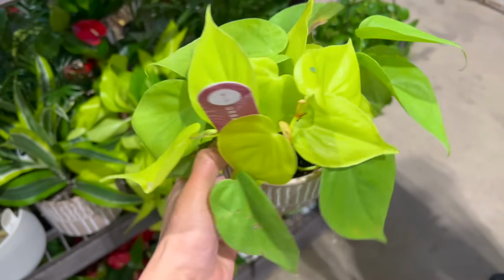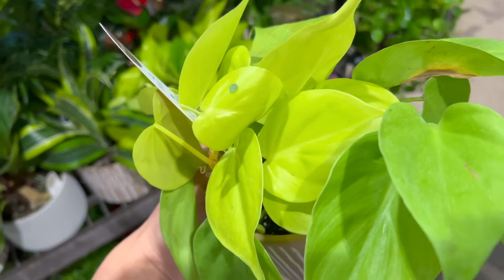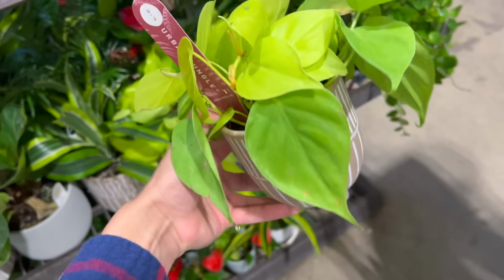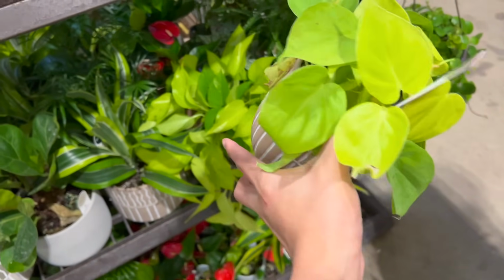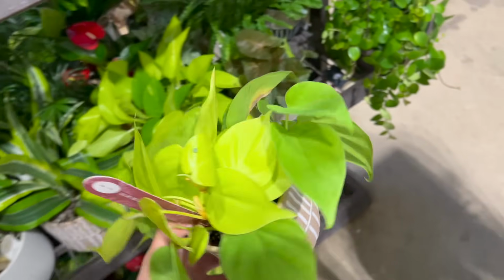Here's a limonite for the dandruff. I have one like this, but she does not look like this. But this one is fresh, like propagated, so it's super duper full. Mine's getting pretty leggy, and I'm trying to fix it. I have some cuttings propagating in water. But this is a really, really pretty plant.